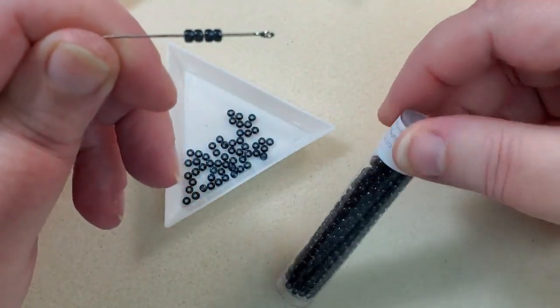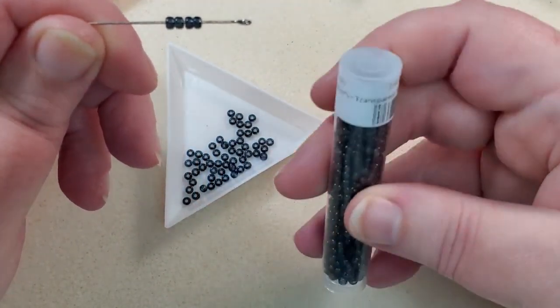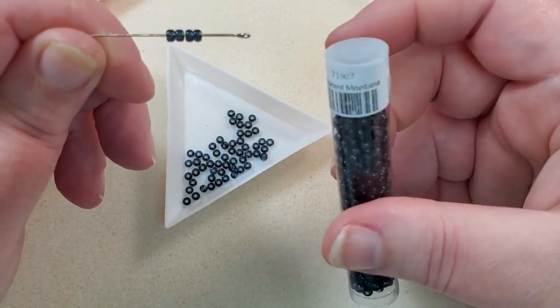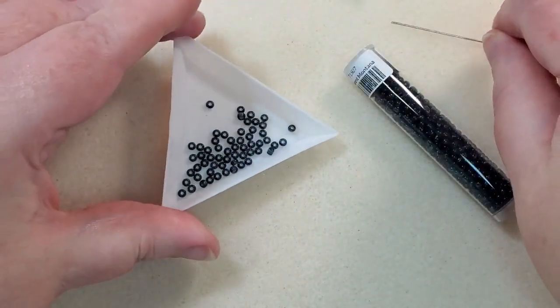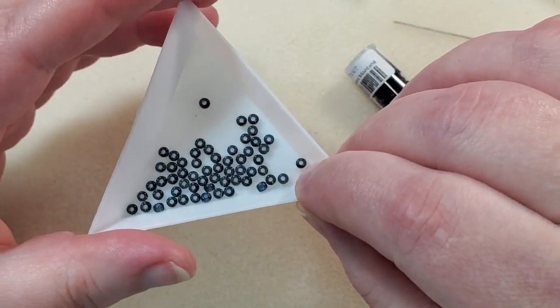And let's see, what size are they? Eight-os, they're eight-os. So those are really nice. I always love to get seed beads.